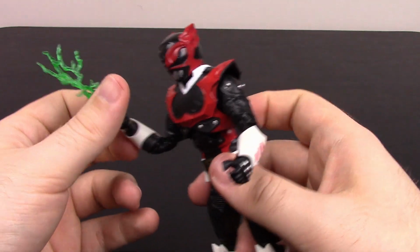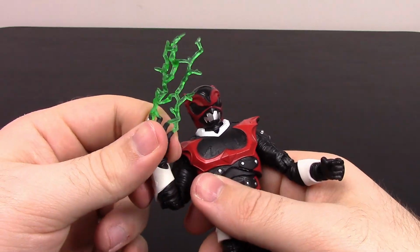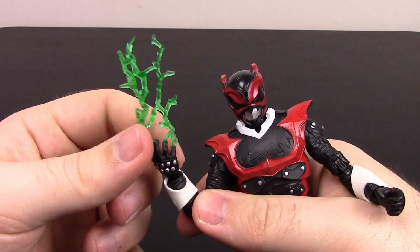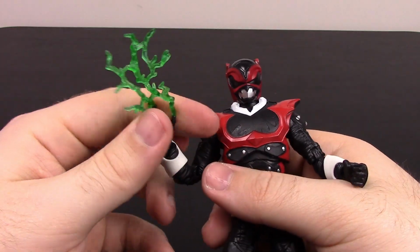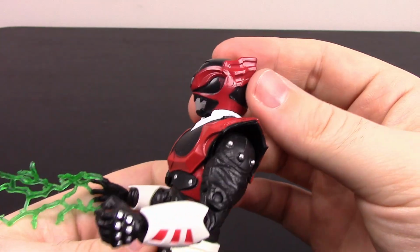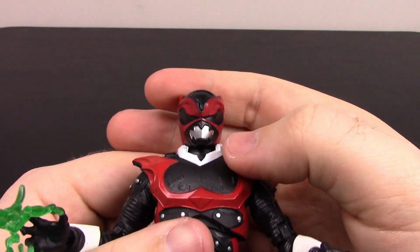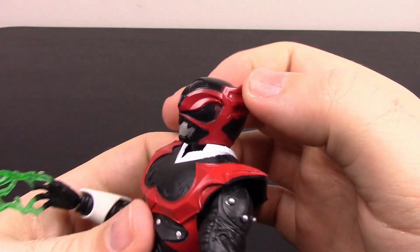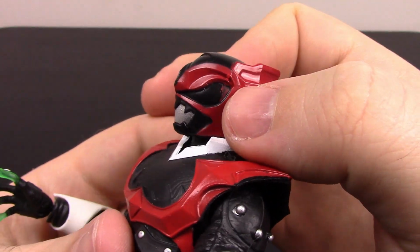Of course you can see his effect is already on his hand, and that's pretty much the basic hand he comes with. Here's an open hand with the electricity or whatever coming off of it with the green. It looks pretty cool, so we already see his special effects there, but overall it looks pretty cool. So I like the helmet design. Looks rather buggish, the way the mouth is designed, and the big eyes, has the fins coming off the top of the head with the red there. Of course there are some issues with the paint going on the visor.